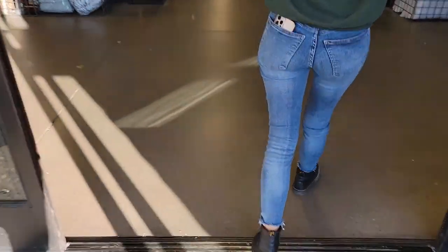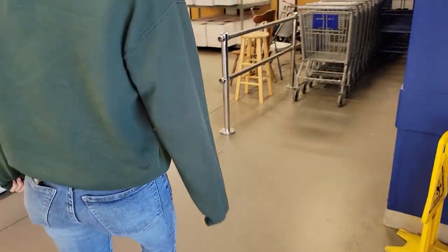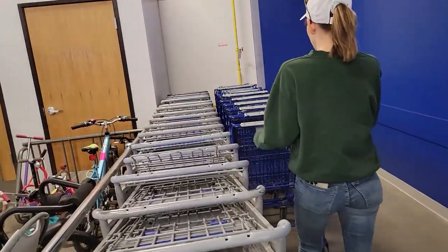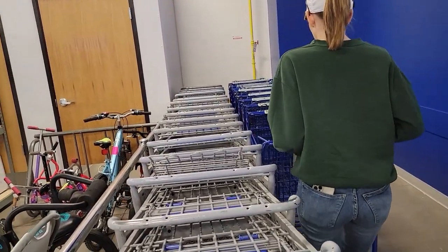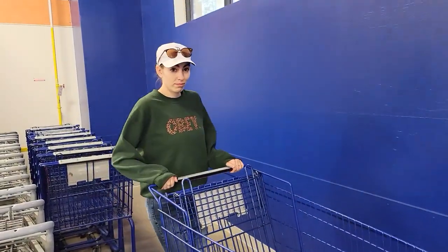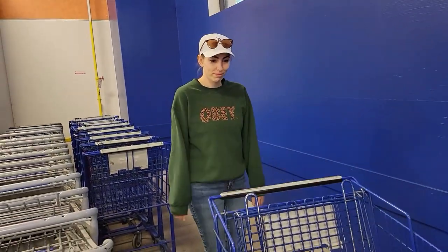Okay, where's our lucky carts? Let's get a lucky cart. I'm gonna let Jordan pick out the lucky cart. Is that the right one? Is that the one? Are you feeling it? Has it got the vibe? Maybe? Maybe not?